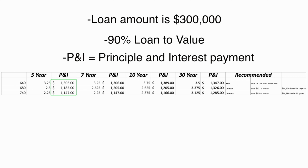We start out with a 640. The 640 on the side is the credit score, because I also want you to see how the credit score factors in on this loan. The loan amount is a $300,000 loan. We call it 90% loan to value, which means the $300,000 loan is 90% of the home's value. So on the side, we have a 640 score, a 680 score, and a 740 score.